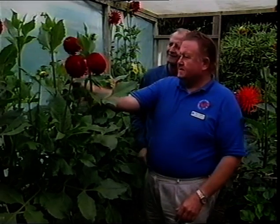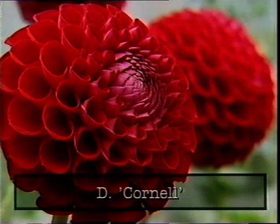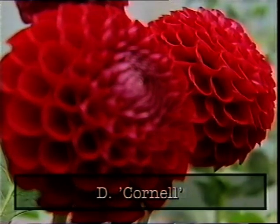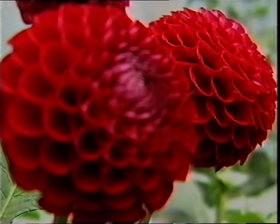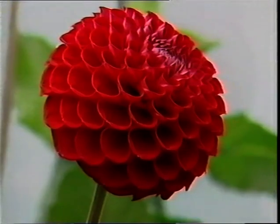Oh, magnificent red. Yeah, this is the pick of them all. This is Cornell, and I've read a lot about this from overseas. A beautiful miniature ball, and I'd love about 20 plants of that, because look out for this next year. Oh, yeah. Valentine's Day, yes, the true red. Well, that's very, very stunning.